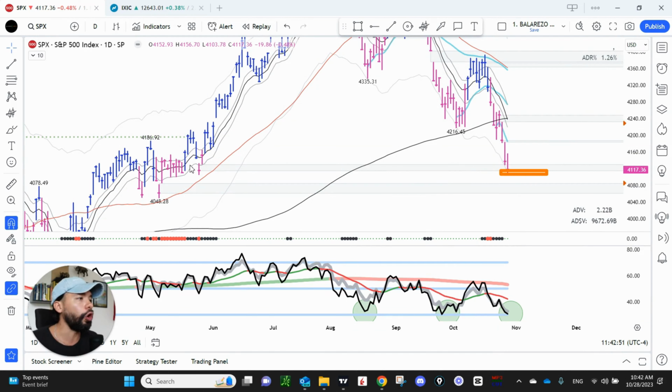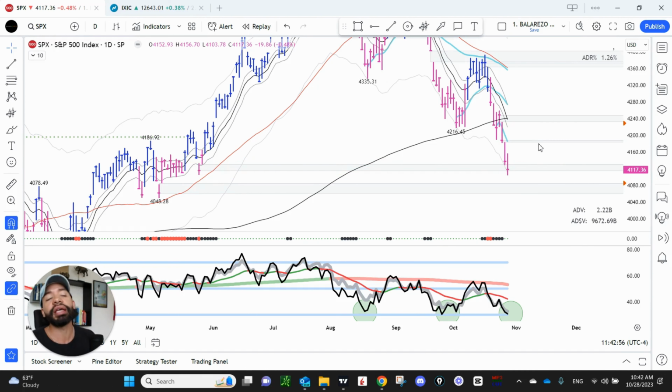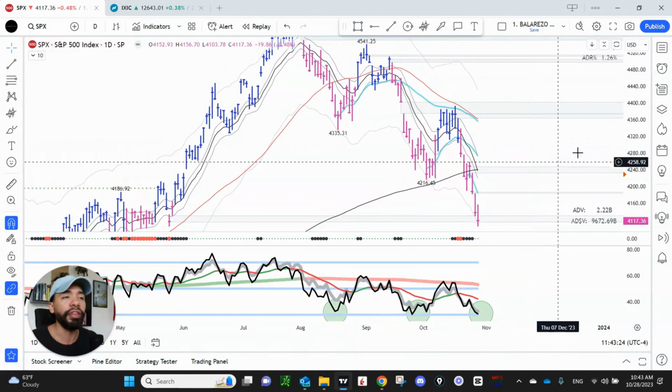We of course also have a gap of support right here, and now the question is if this gap is going to hold. Now, I don't think that we have to take a look at this level as a fixed level, but mostly like a zone. I think that this zone can extend all the way to 4,080. So somewhere around right here, you can see that we also have another gap support. So somewhere around this area, I think that the market will try to build a little base before we find a short-term bottom and then perhaps a rally.